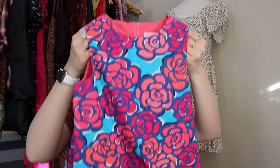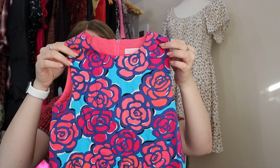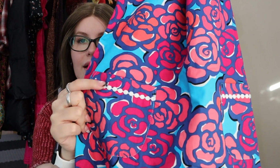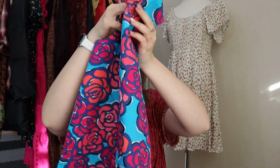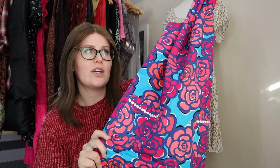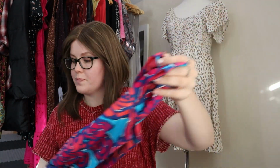Next one, another fun find. This one is Lilly Pulitzer. It is a kid's size, so the kid sizes definitely don't go for as much as the adult sizes do, but it's a kid's size 10. This really cute rose print dress. How cute. And it's got these little pockets right here and little tie accents at the side. This is also in excellent condition. I do think it is a bit of an older style. I think I could definitely get my 28 to 32 on this guy.